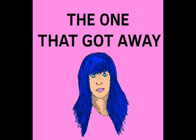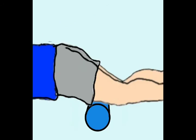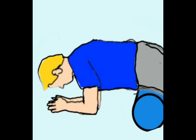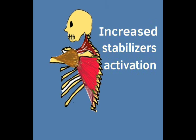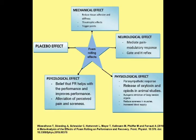Another clinical aspect which has been ignored, according to the authors, is that when you do foam rolling, you have to support yourself isometrically over your upper body, most of the time in plank position. Again, this may improve the blood flow and help to promote mobility and flexibility. To sum it up, all the factors have been summed up in this chart.